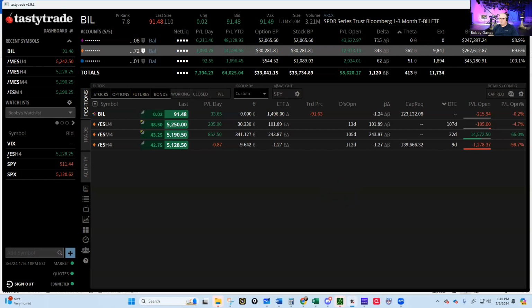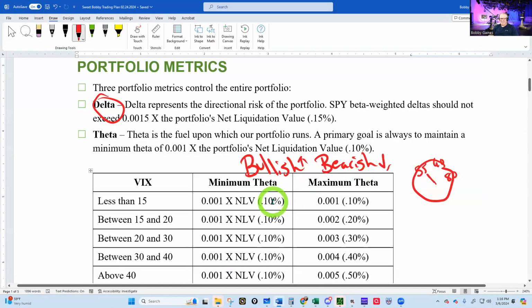That's your speedometer. Now let's go to our next gauge, and it is theta. Theta is the fuel upon which your portfolio runs. A primary goal is always to maintain a minimum theta of 0.001 times the portfolio's net liquidation value. What is net liquidation value? We call it net liq for short, and it's just the total balance of your account. How much money do you have in your account?